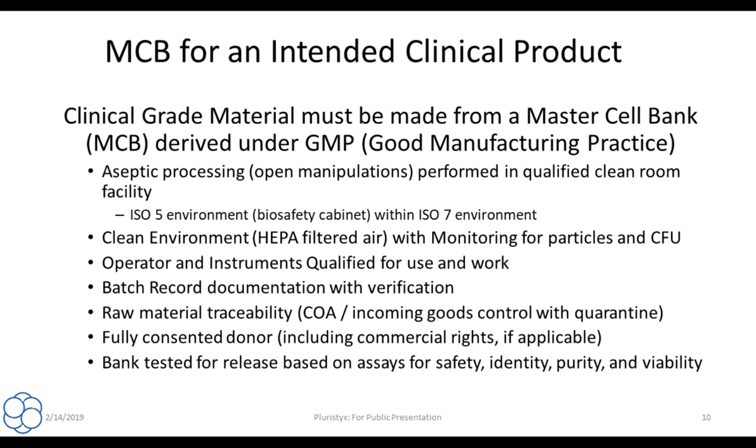Any of the operators and verifiers who work in that environment have to be gowning qualified, qualified to be in the room, and also qualified to perform the unit operations that are going to be done. And all of that has to be captured within a batch record. That is either paper or an electronic document that verifies and tracks all the work that was done, so that there's a record of what was done. And there also has to be a system to track if any sort of deviations occur, if anything that was unplanned or not captured within the batch record, to determine on a risk analysis if it impacted the quality of the product.